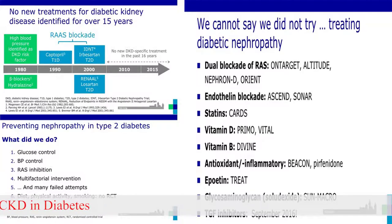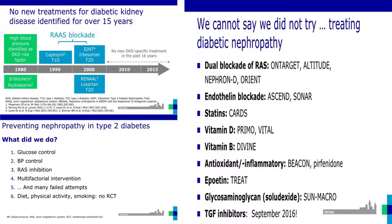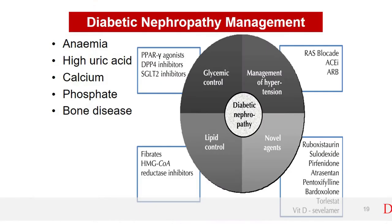But they are doing a lot of studies, but they just combine the RAS system, and that's not good. And endothelin blockade, statin, vitamin D, vitamin E. They are doing a lot of tests or studies to delay the progression of the renal disease. But it's not very promising at the moment. So I would like to emphasize mainly on these four areas.